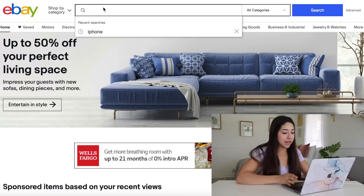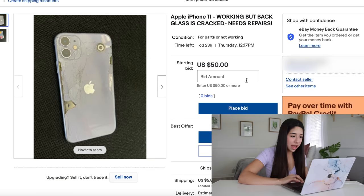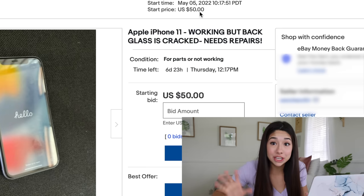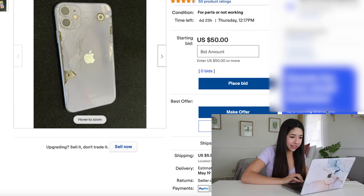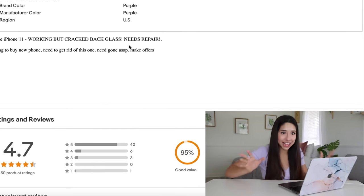Okay, so we're here on eBay and I'm gonna go ahead and look up broken or cracked iPhone. This one looks super good. Ooh, okay. So this one is an Apple iPhone 11 and it shows the screen's actually working, which is good. Just went up. Starting price is only $50. We can make a really good profit on that if we can get it for that cheap. I wanna see why they're selling it though. It says on here, Apple iPhone 11 working but cracked back glass needs repair. That's exactly what we're looking for.